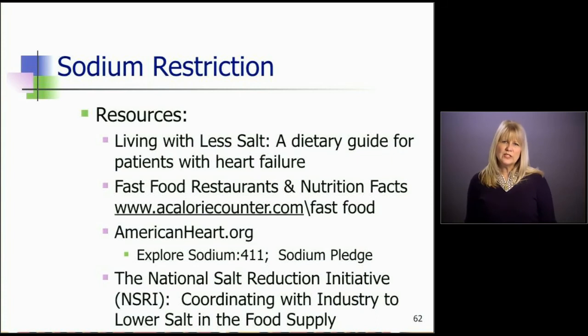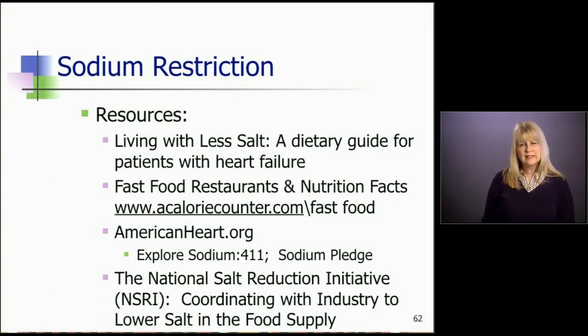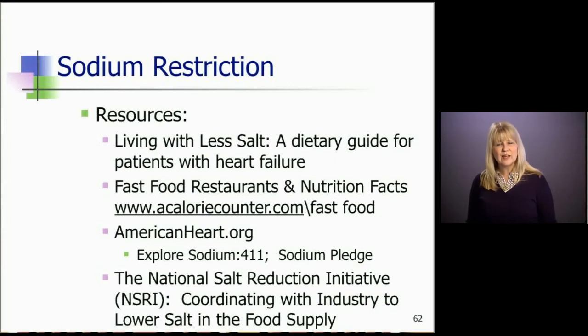Sodium restriction, here's some resources that I've pulled for you. Living with Less Salt is a dietary guide. Basically it's just a small pamphlet that has anything you can imagine that you would eat and how much salt is in it. Another great resource is www.acaloriecounter.com. That's where all your fast foods will be listed. How much is in Arby's sandwich? How much is in the McRib that's out right now that's real popular? The American Heart Association has a great resource for how to lower sodium in the diet, how much sodium is in things. They can even take a sodium pledge on that website.